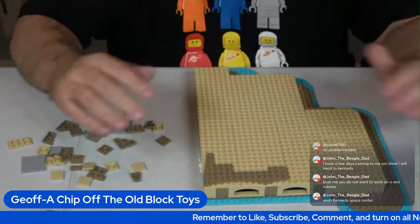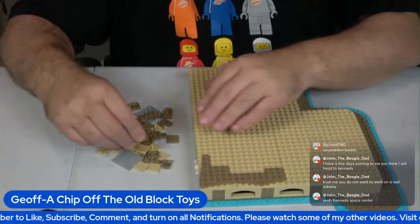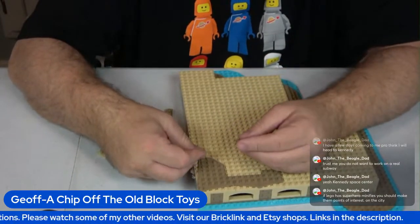Okay, this is where you're going to start seeing some detail come in because this whole area, especially the next bag, we're going to be doing some cobblestone work, which is kind of cumbersome, but once it's done, it looks really good.